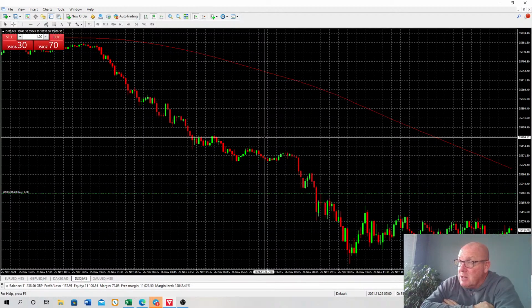In terms of the entry points today, the first entry that I made into the Dow was at 35,199. When you get a little bit of fear in the markets, it goes an awful long way. And unfortunately, we've seen that again today. And as much as I was holding before I entered the market, as soon as I entered, we sold off 100 points.